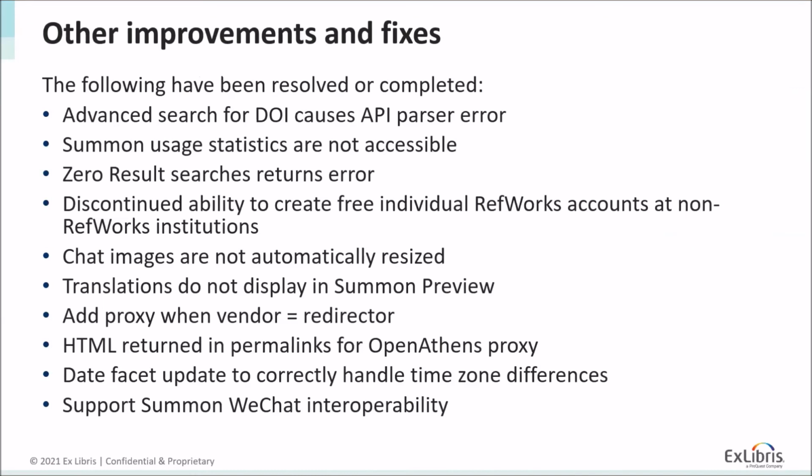Previously, there was a link in the Client Center that took you to Summon usage statistics, as well as one in the admin console that I've been showing you in the last few slides. Unfortunately, there is a current bug in the link from the Client Center that we need to address, and that one's not available, but you can get to the Summon usage statistics via the link or the tab in the admin console. So my apologies for not having the one in the Client Center, but we'll get that one fixed as soon as possible.